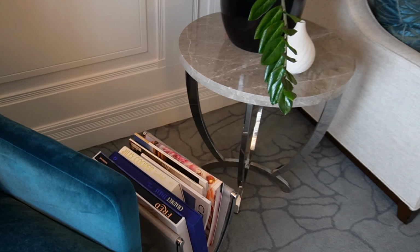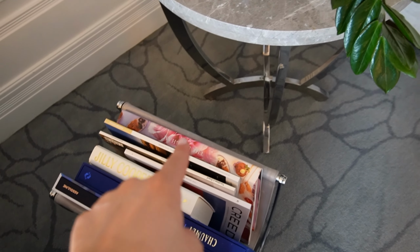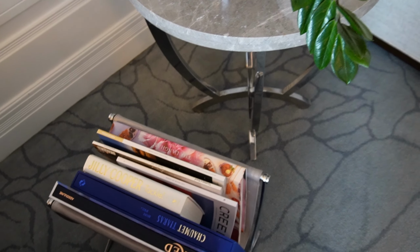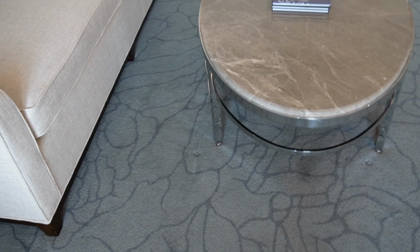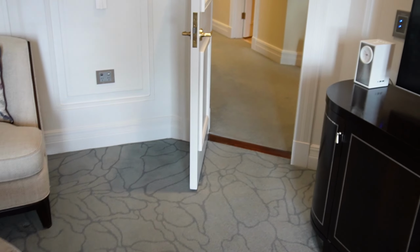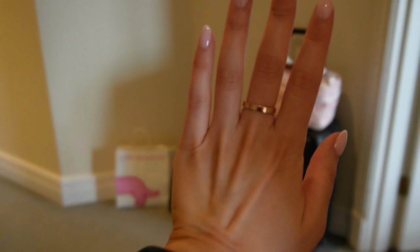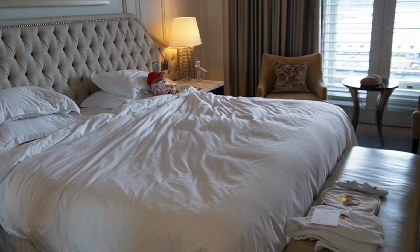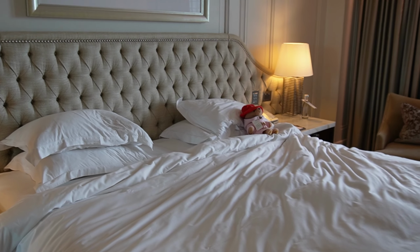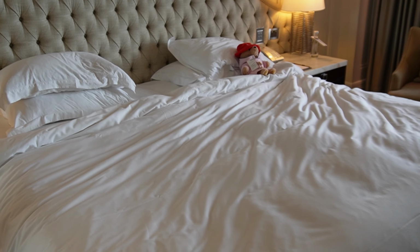Now, as we swing back around, you'll see as well that they've provided a range of different books for us to read. There's one on the Langham itself, which I'm looking forward to getting into. And we're just coming up this way. Just ignore our luggage and we'll go through the second door, which you can see Bella has already made herself at home by lying on the massive bed.